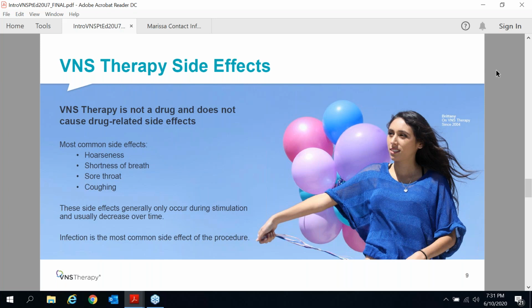Infection is the most common side effect of the procedure itself. Of course, infection is always a risk anytime there's a procedure. This is a very small risk, and I would really encourage you to talk to your surgeon if you had any concerns about the incision or the placement or infection, and they can tell you a lot more about what their plan would be.